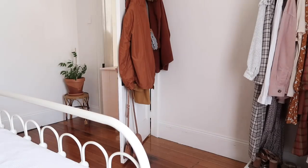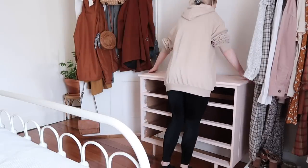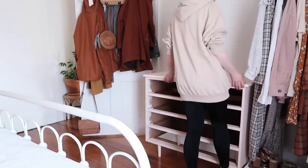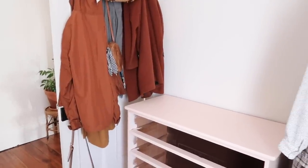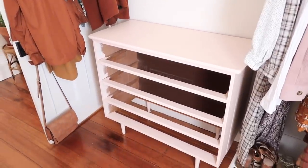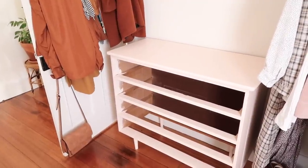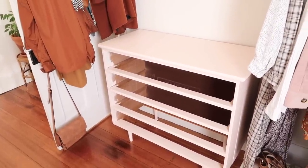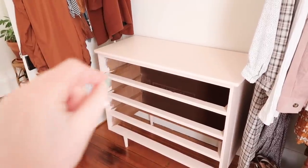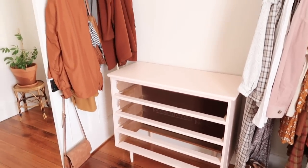Bring my freshly painted drawers back inside. I can't wait to see how they look in this space. It's looking so cute. I'm gonna let it air dry in here for a few more hours before I put the drawers back in. I actually need to sand them back a little bit, so I might do that now. And then I can put the little star handles back onto them and they'll be right to go. I think it's going to look really nice.